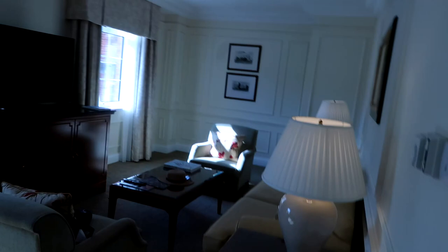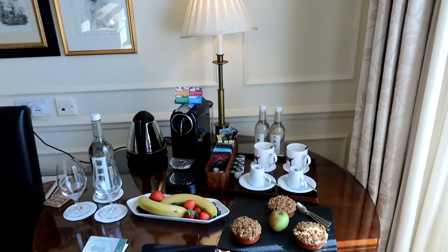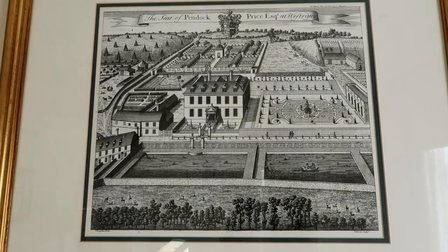Hi, ma'am. Got closets here, and then this is the living room. We've got a lovely little chandelier here. We've got our little tea area. They gave us some fruit and sweets, and there's tea. They have a kettle. Oh, and there's some more lovely drawings. I like this lady. She's beautiful. I wonder if this is, oh, this is a drawing of the estate.